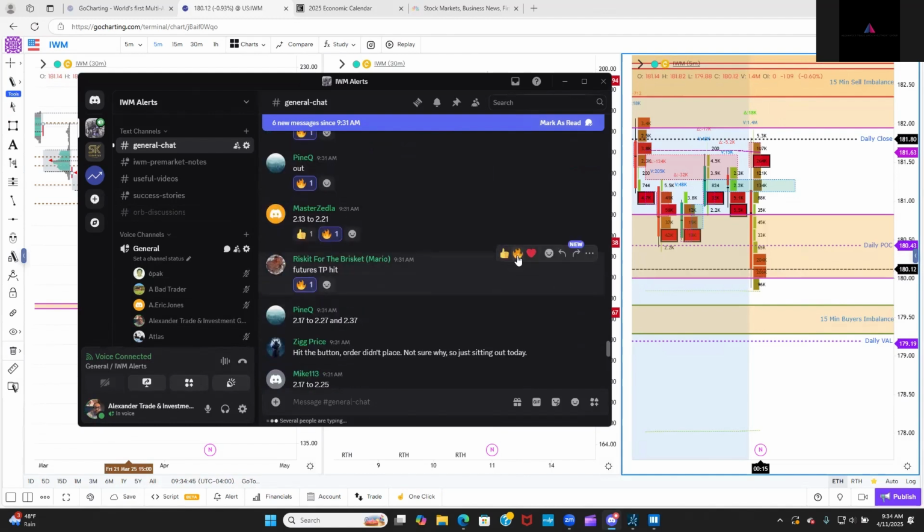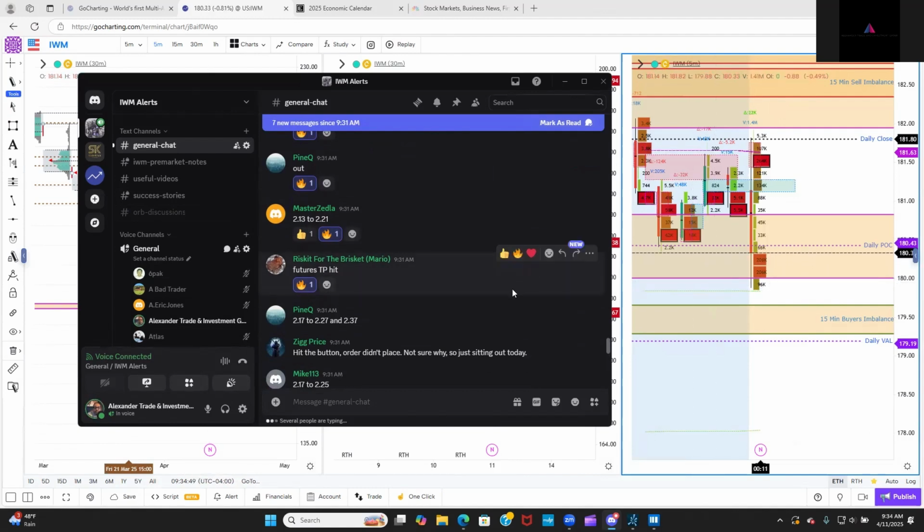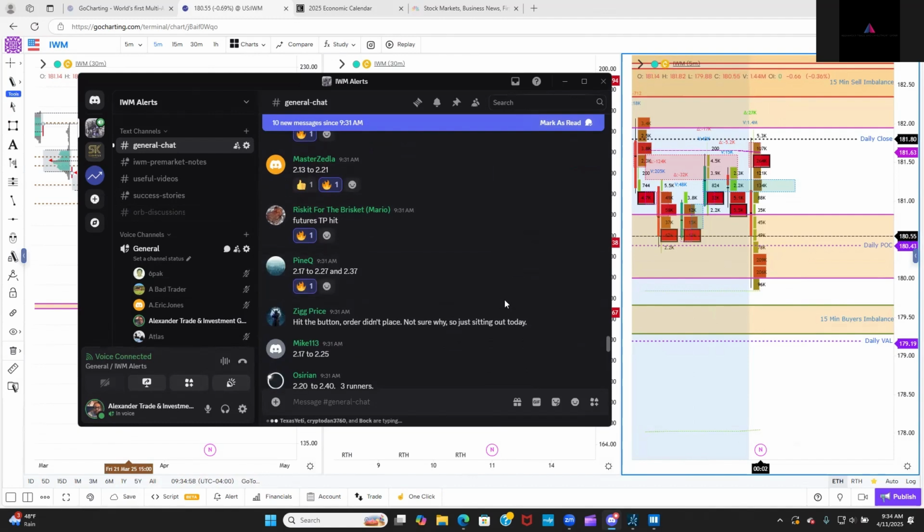Okay. So they hit that first sign of resistance again. I can't tell you what to do, but I would take all profits. At least move your stop, if not take all. 217 to 227 to 237, fire.